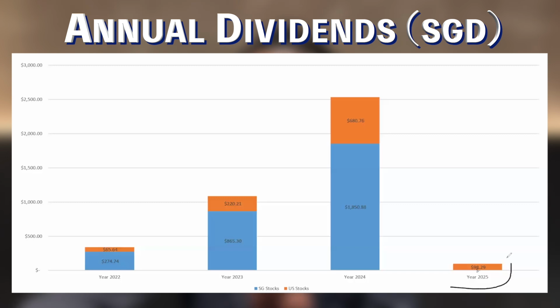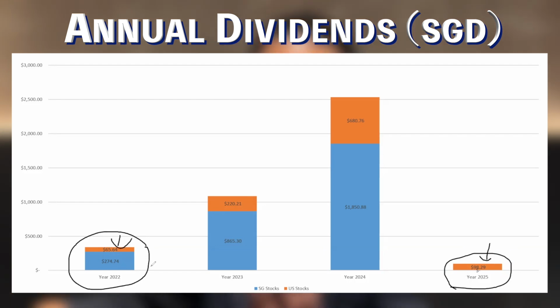For the year of 2025, I just collected 1 month of dividend, and it happened that there is no dividend payout for the Singapore stocks for the month of January. But looking at the payout for the month of January on the US stocks itself, it already surpassed the whole year dividend payout for the year 2022 on the US stocks. So that is what I call a snowball effect and a compound effect. And as the portfolio value starts to grow, the dividend payout will definitely be increasing over time. And this is just only about 1 month. It already overtakes the year 2022 dividend collected for US stocks.